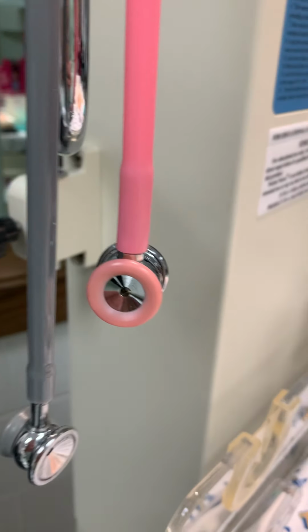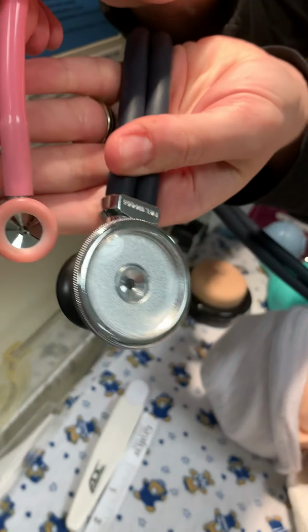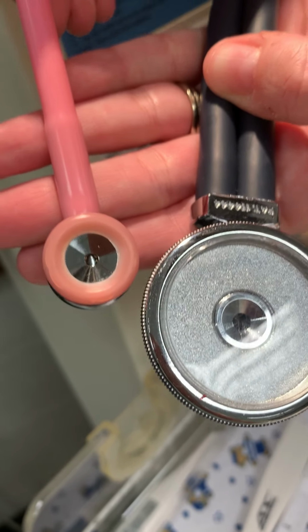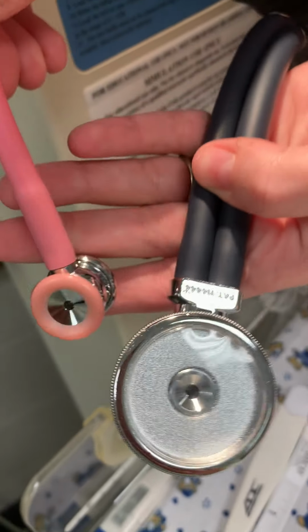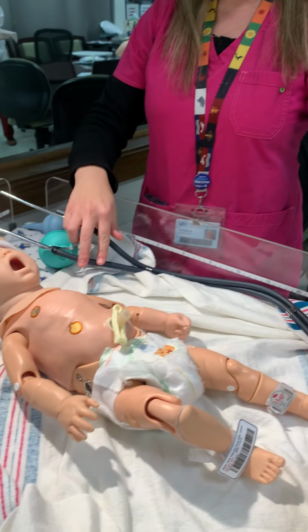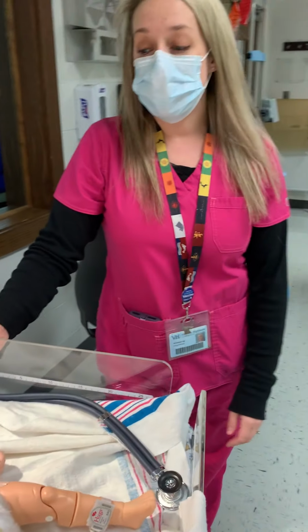They're so tiny, you can probably tell by the way that Nurse Bethany holds it in her hand how little it is, but that's just kind of a comparison. And so just all kinds of things and technology available to prepare students for that real world experience that they're going to need. This is incredible, Nurse Bethany.